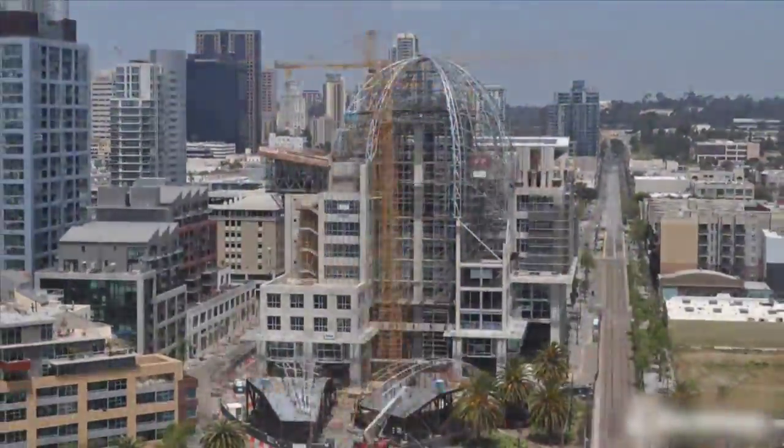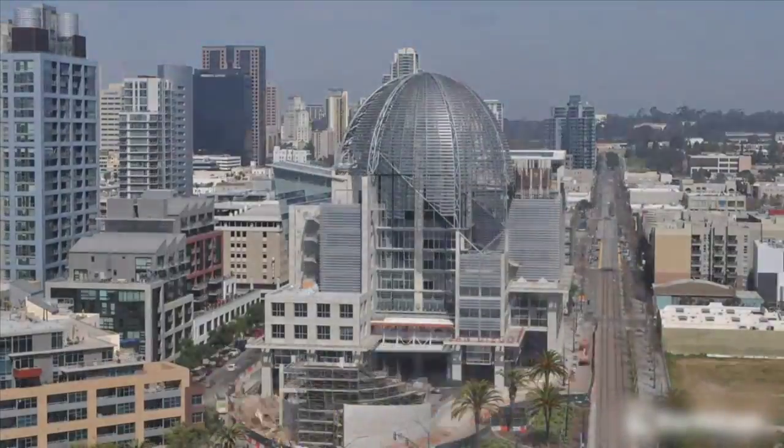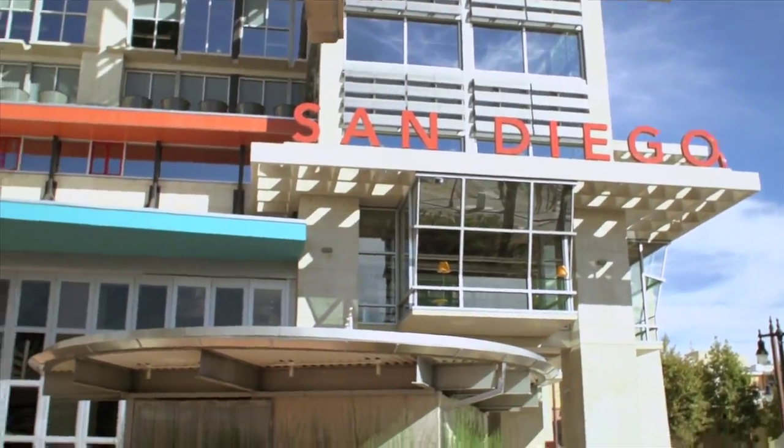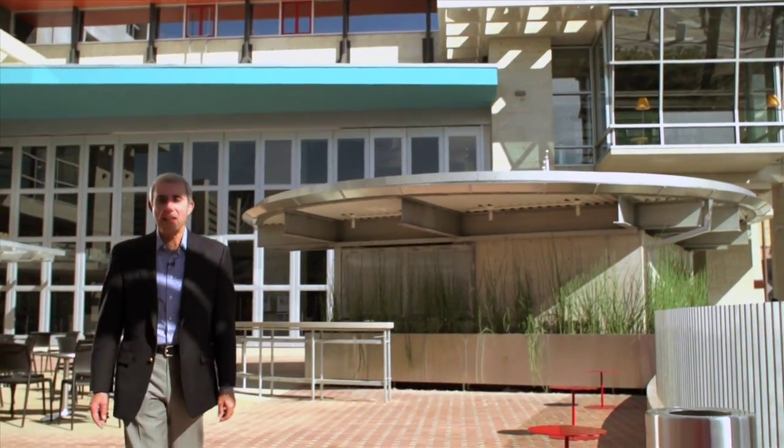Three years in the making and 30 years of envisioning and planning, and the new Central Library is finally open. Hello, I'm Dennis Morgino, and this is the San Diego Library's Next Chapter.